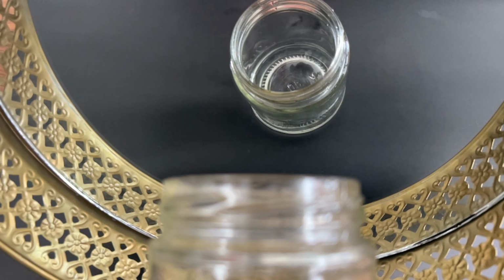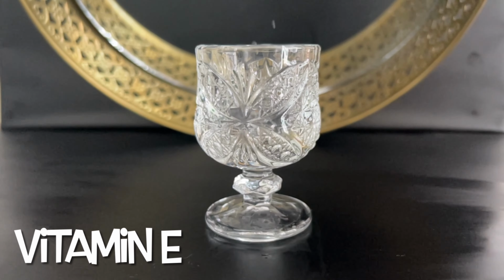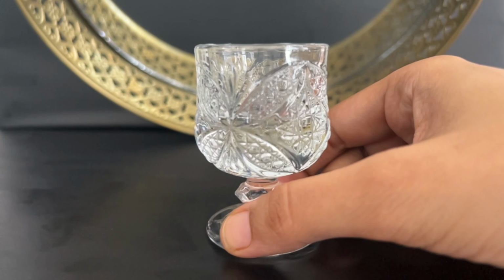In order to improve blood circulation to the scalp and stimulate hair follicles, we will be adding vitamin E oil in the serum. By this, we have collected all the ingredients. Now, it's time to move further.